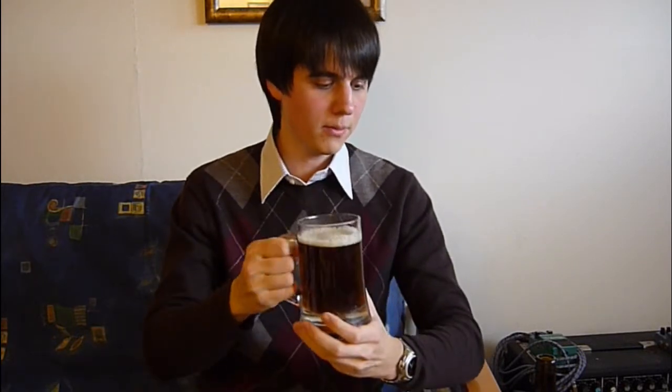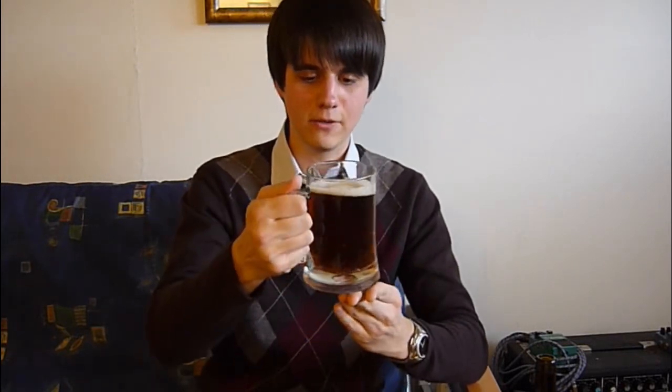Well, it smells like a proper classical Oktoberfest beer. Let's give it a try. Cheers.